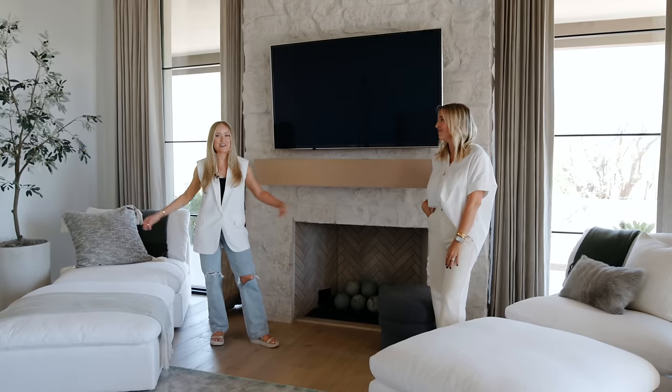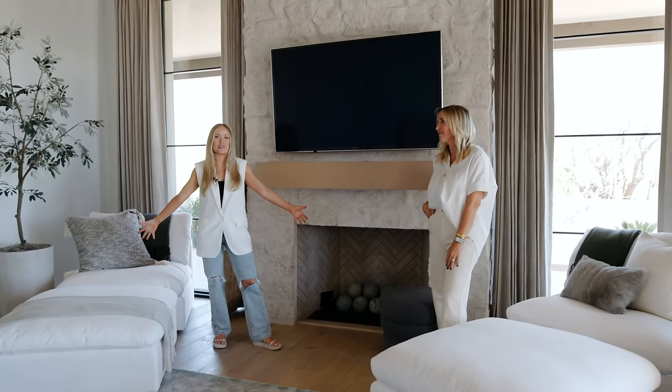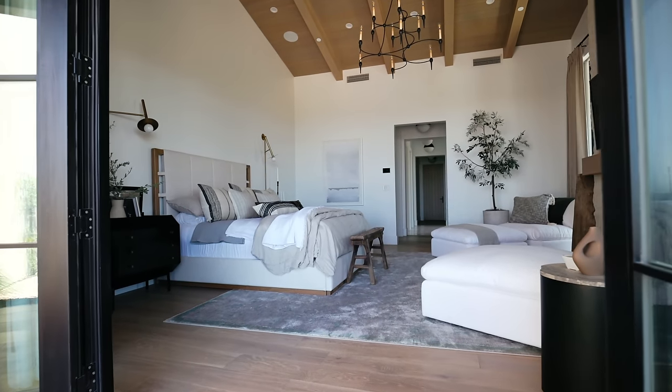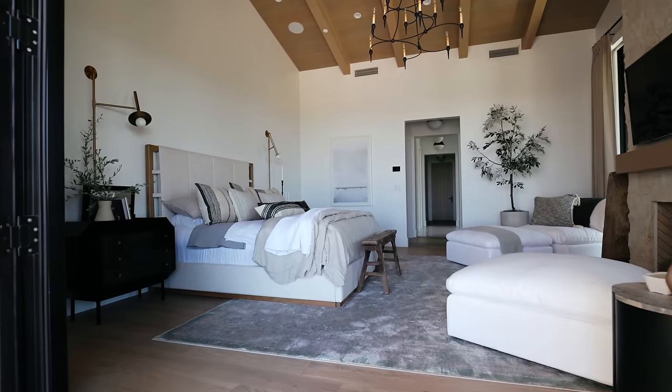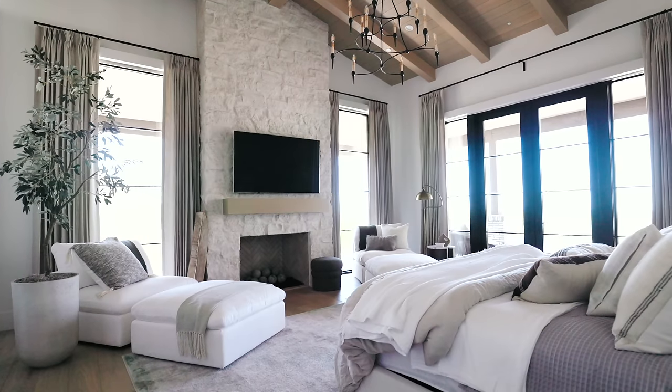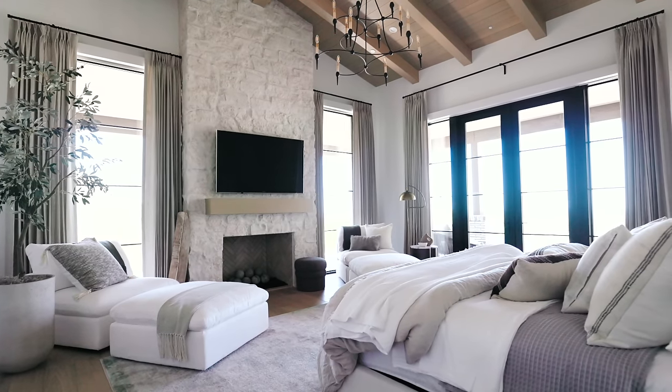Welcome to the primary suite. This bedroom is such a good size. Yes, first of all, we always talk about this. Sometimes primary bedrooms can be humongous, too big, and this is just a really good size and feels really warm and cozy, while still being obviously big.